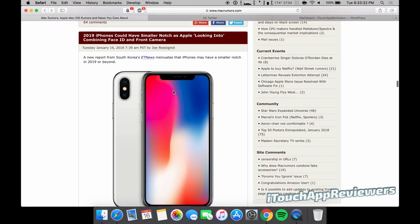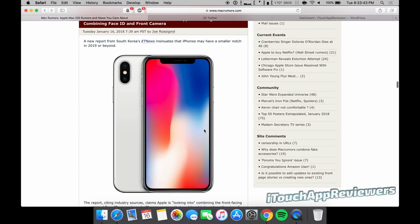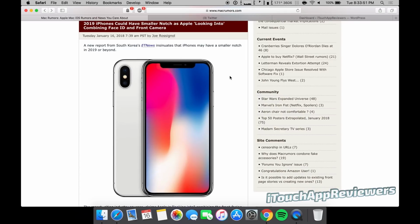So we'll have to see about this one, but it is interesting to think that Apple could be reducing it. It'd be cool if they could just get rid of it overall, but they really like this notch, I think, for brand identity. If it was just a slab of glass, that wouldn't give it any identity. So when you see an image or a silhouette of an iPhone, it's going to have this notch, so you know immediately it's an iPhone 10. But regardless, this is just a rumor.